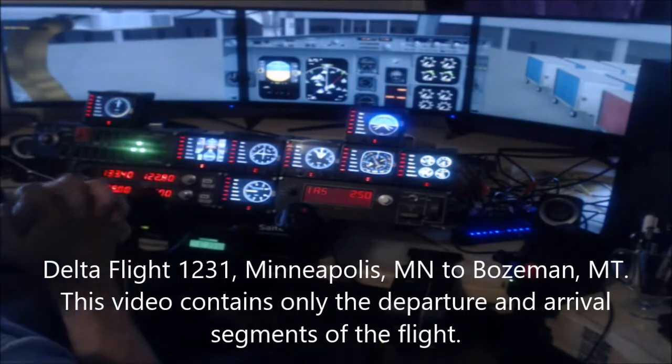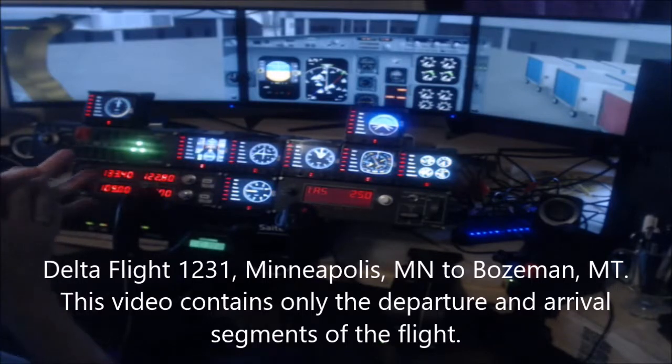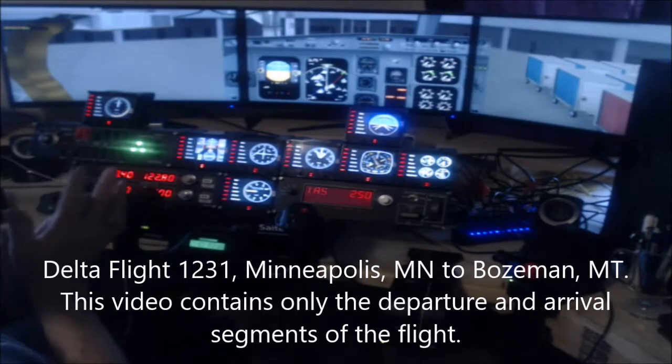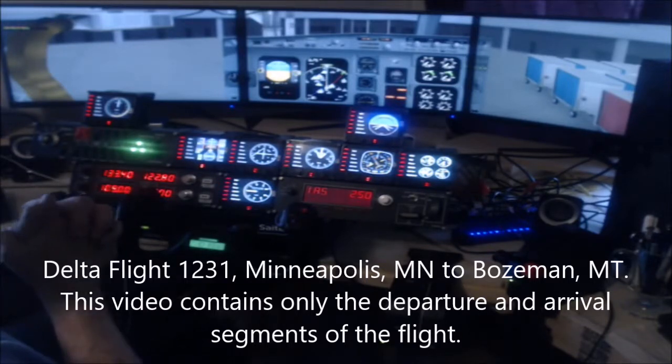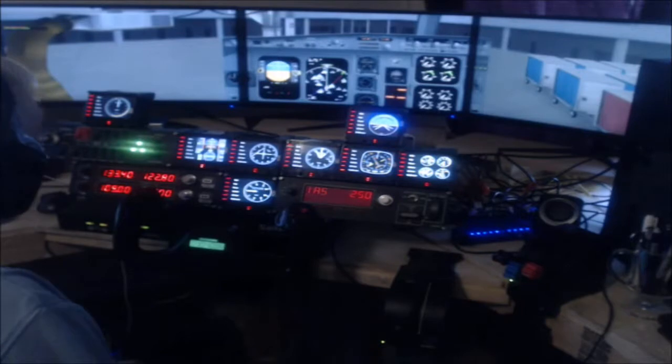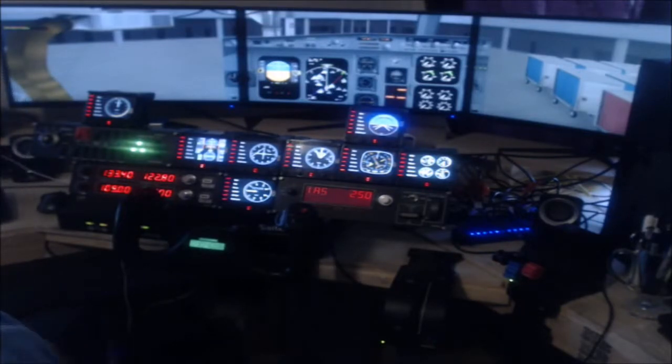And hello again. This is Delta Flight 1231, Minneapolis to Bozeman, climbing to 36,000. We have been cleared, and our flight plan has been cleared so far with the Minneapolis Center that's online, that I'll be talking to periodically. You will not be able to hear that side of the conversation, but maybe on future flights I will have it programmed so that you'll be able to hear it through the speakers. But for now, I only hear him through the headsets.